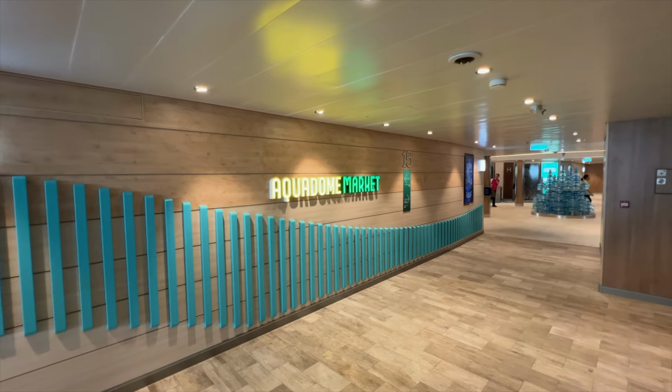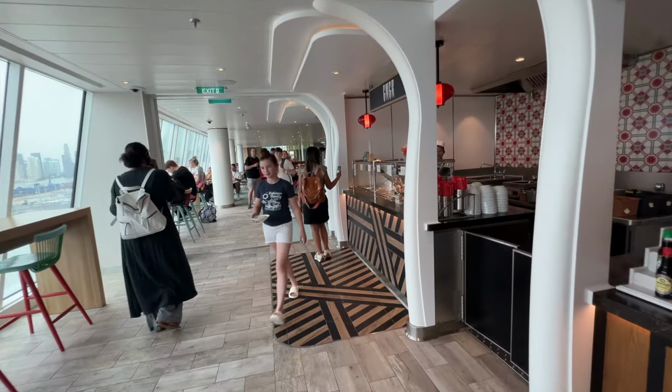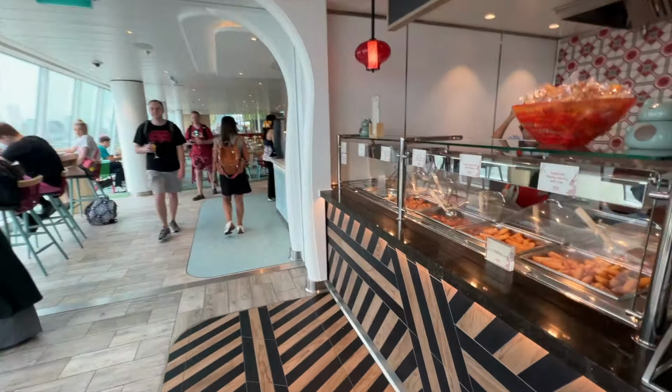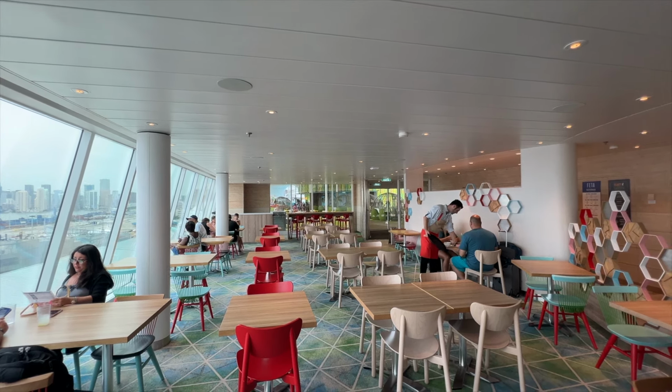The Aquadome Market is a new concept for Royal Caribbean. It's located on deck 15 forward and home to specialty crepes, Mediterranean food, salads, and a signature mac and cheese. Now it's connected to the Aquadome just outside the theater.